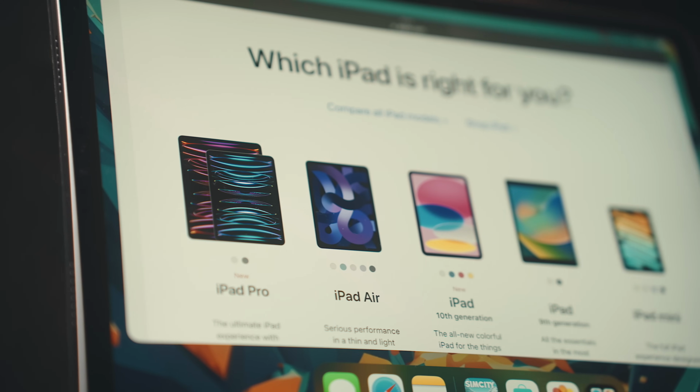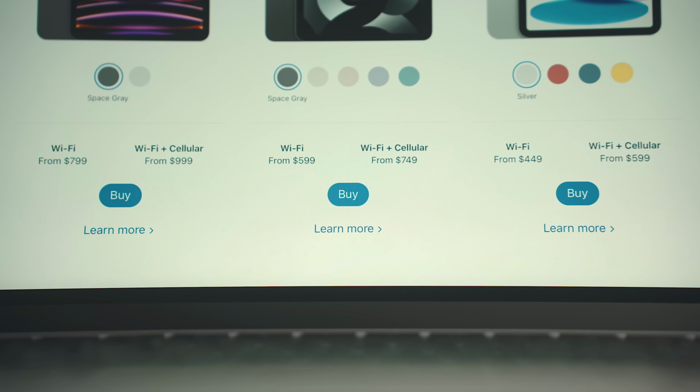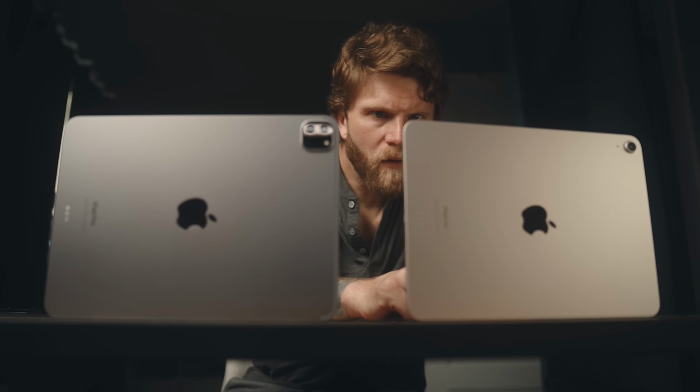Because these are so similar in price point, you might wonder which of these to choose from, especially considering iPads are probably the most confusing lineup in terms of pricing and features out of any Apple products. So I wanted to directly compare these two devices and figure out when it makes sense to grab one over the other.